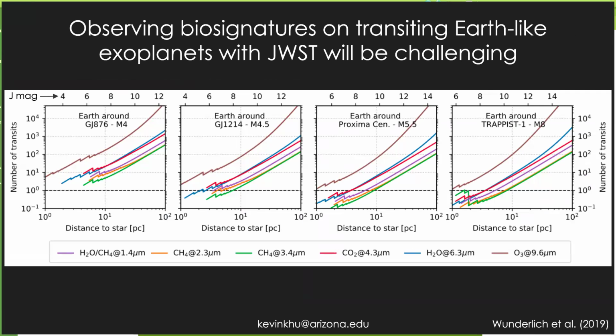These are just some plots showing some models of different biosignatures, the distance to the star, and the number of transits required to actually observe that biosignature. So, for example, if you take a look on the right at an Earth around a TRAPPIST-1-like system, at the distance of TRAPPIST-1, about 12 parsecs, you might be able to observe, I think, methane and CO2 in the order of 5 or so transits, hopefully in pretty good conditions.